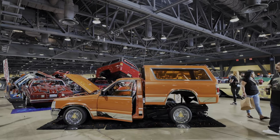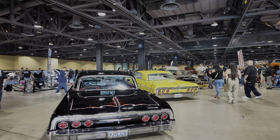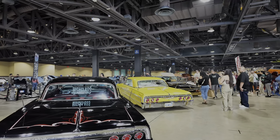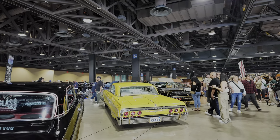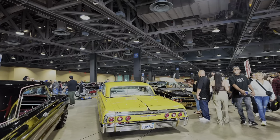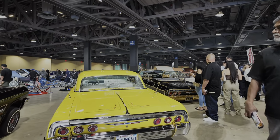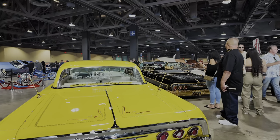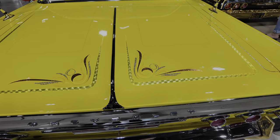Got a lot of mini trucks in this section. I like how High Class puts all their cars next to each other, spaced out, lined up the same way. Shows that they come together. Oh, look at this. I like the glitter paint.